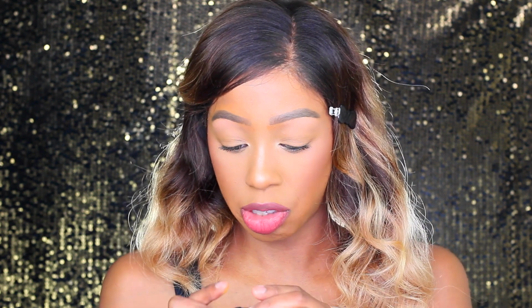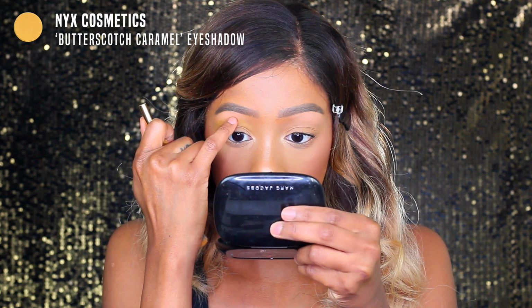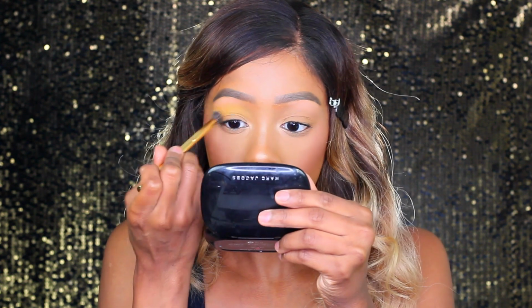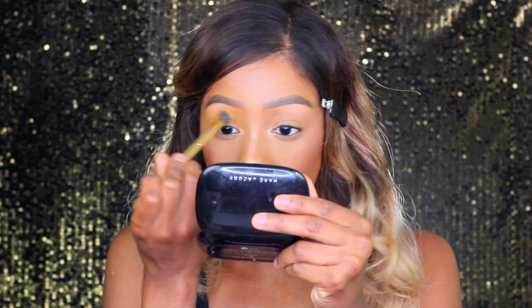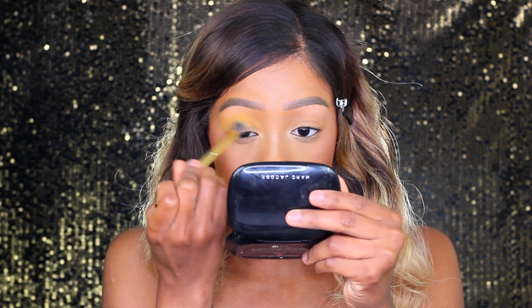For the first transition shade, I'm going to be using NYX Single Shadows. The shade I'm using is Butterscotch Caramel. It's like a bright yellow. I'm going to be using that same Morphe Y17 brush, and I'm going to blend that as closely to my brow bone as possible. I'm going to stop maybe about right there. The longer you blend, the better, so don't try to take shortcuts, or it will not come out as blended.